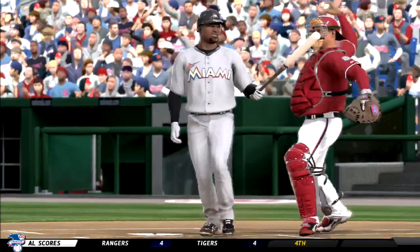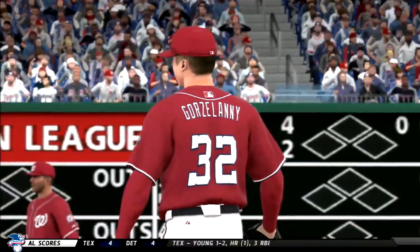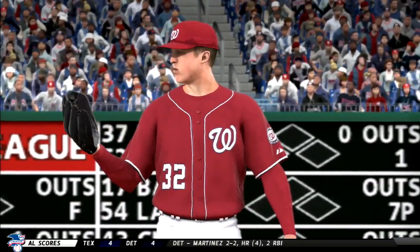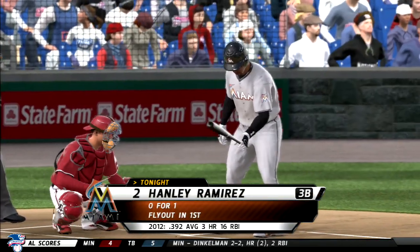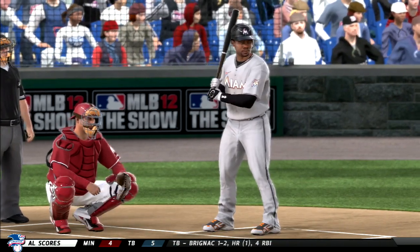Boy, and they cannot touch him right now. Five straight strikeouts on the ledger, and there are two away. Man, and not only has he not allowed a hit to this point, but he's also faced the minimum so far. You can't do much better than that. Hanley Ramirez will stand in here, hoping to pick up his club's first hit in the contest.